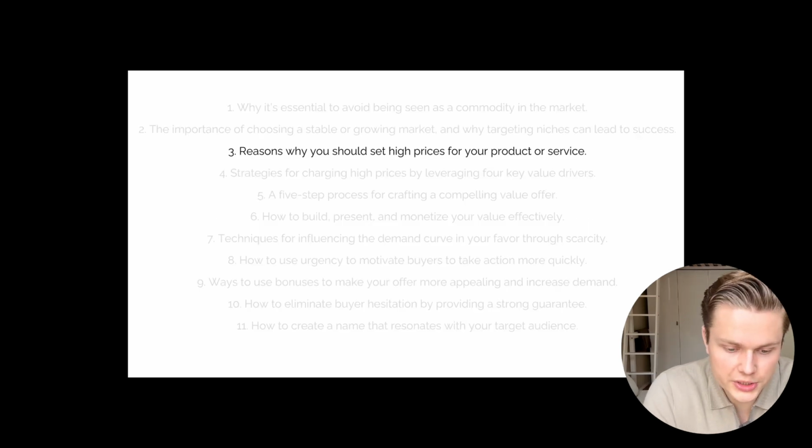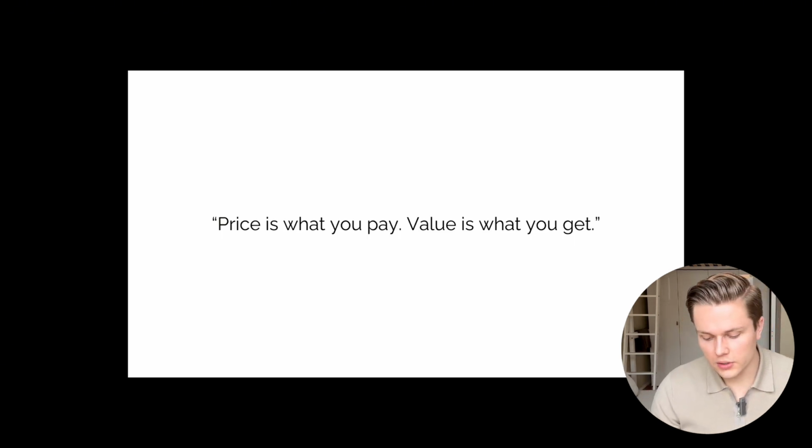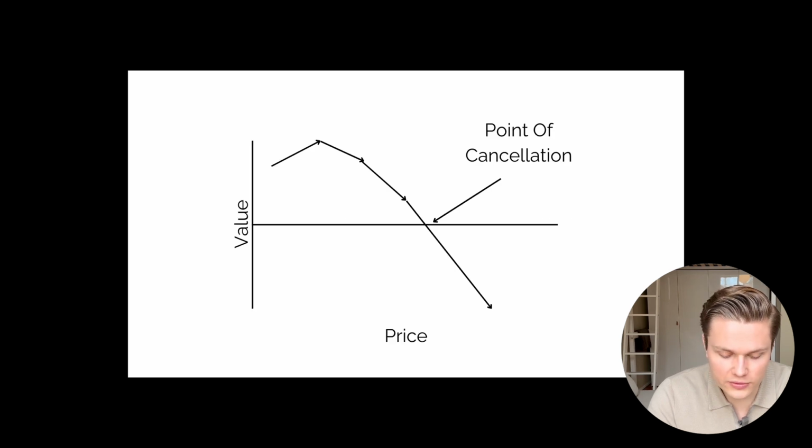Number three, reasons why you should set high prices for your product or service. Now, there was a quote in the book that I found very insightful. It was by Warren Buffett, saying price is what you pay, value is what you get. And I think that this sets the understanding of value and price into their right dimensions. So there was a graph in the book.